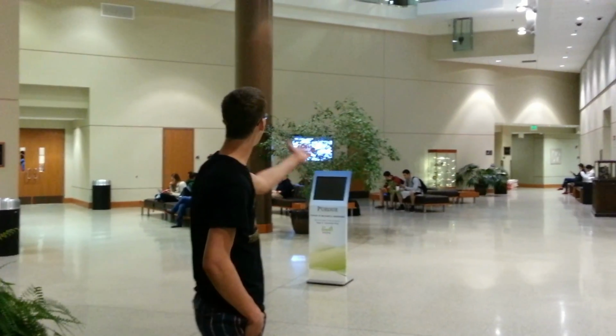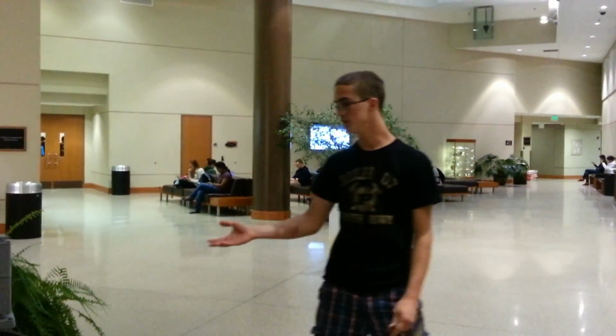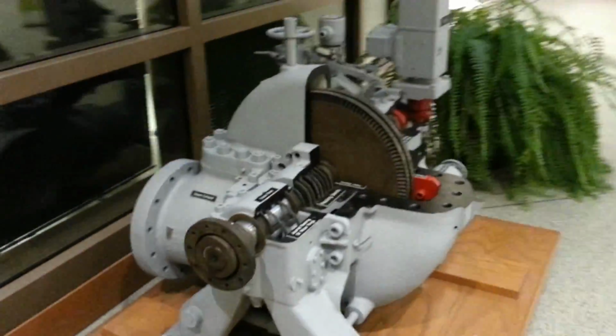Here we are in the atrium of the mechanical engineering building. As you can see, they have multiple display cabinets of past engineering students' projects. Also on display, they have a cutout of a mechanical gas steam turbine engine, just to show what mechanical engineers do. Mechanical engineering students here at Purdue will learn lots of math and science, as all engineering students do, but they also have 12 mechanical engineering specific classes that they're required to take at the university. These classes include thermodynamics, machine design, mechanics, and just every class you can think of that teaches a student how to design a mechanical object.